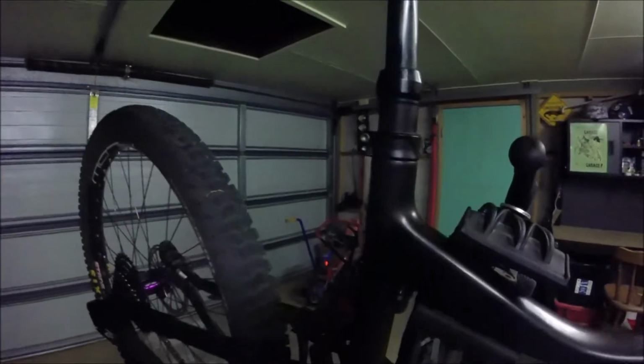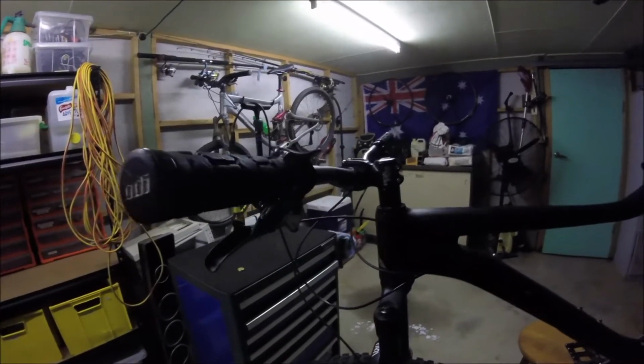Like, I've put a bit of grease on here and undone the cap and done a bit of grease on it, but that's it. So I'm actually pretty happy with it. They said maybe a new cartridge, but I think I'm just going to go the whole new post. It's not much difference really in price.